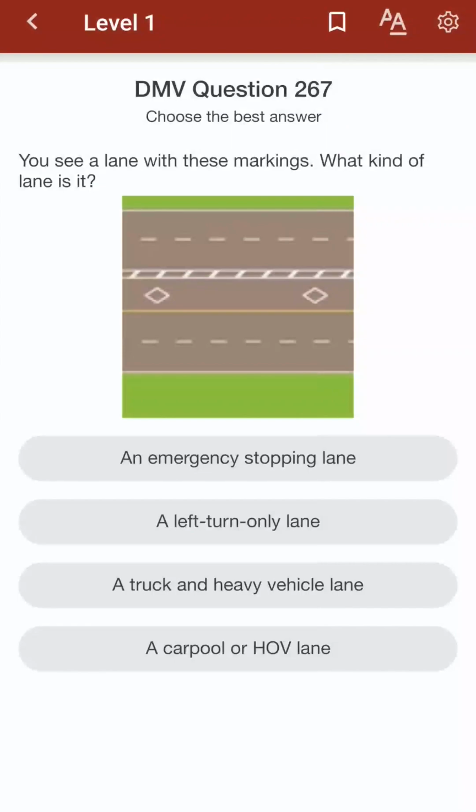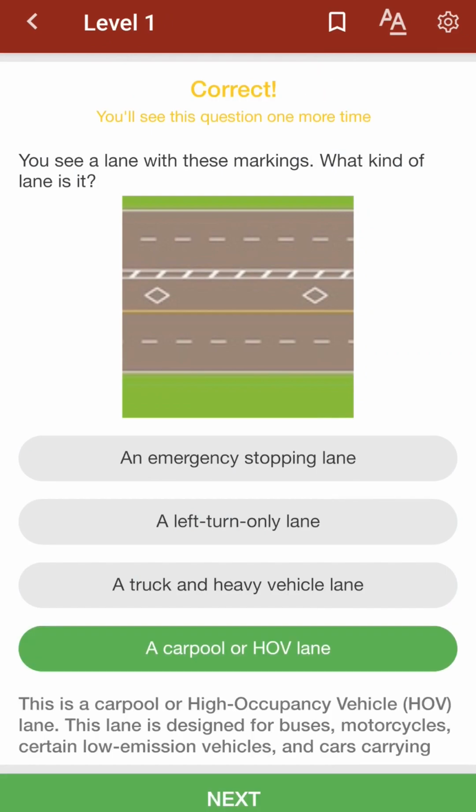Question 267. You see a lane with these markings. What kind of lane is it? Answers: A. An emergency stopping lane. B. A left turn only lane. C. A truck and heavy vehicle lane. D. A carpool or HOV lane. The correct answer is D.